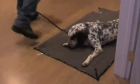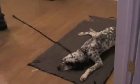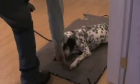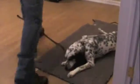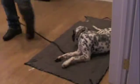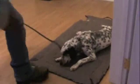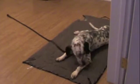And you just start doing this exercise by walking around in the room to different places and coming back. As long as she stays there, good, she gets a reward. I'm just going to walk around to different places in the room and keep coming back. Good, around behind her, come back. Good, out of her sight into the kitchen and come back.